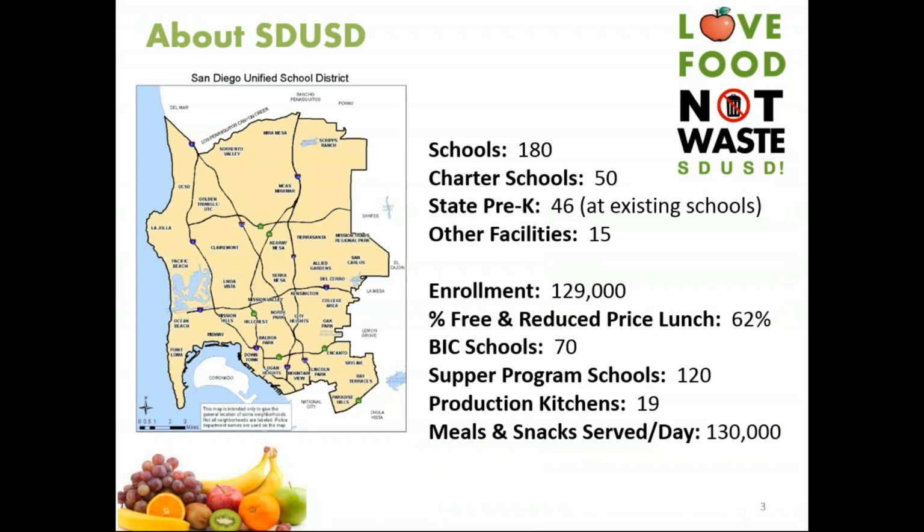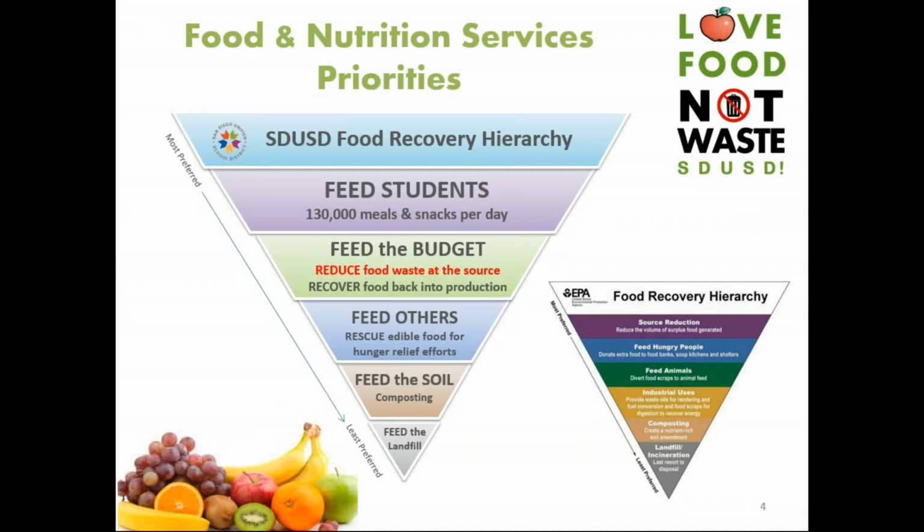So there are 42 separate school districts in San Diego County, with our district being the largest in the county and the second largest in the state. We have 180 schools, 50 charter schools, some at district-owned facilities or sharing our campuses. State preschool programs operate at 46 of our schools, and our enrollment is hovering right around 129,000 students. We have 62% of our students eligible for free and reduced price lunches. We serve breakfast in the classroom at 70 schools, as well as a supper program at 120 schools. We operate 19 production kitchens and serve about 130,000 meals and snacks per day.